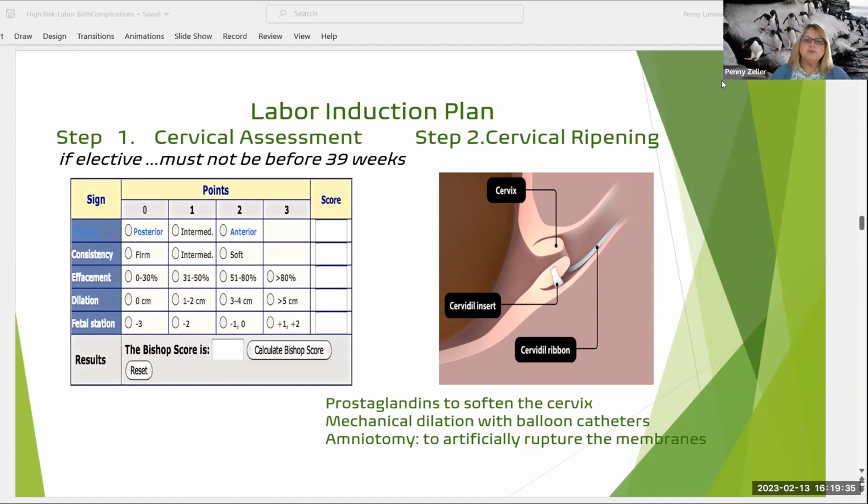Okay, so step 2 would be, well, what can we do to get that cervix ready? What can we do to ripen the cervix? Most commonly, we use medications, prostaglandins. Okay, so prostaglandins will cause that cervix to efface and dilate.